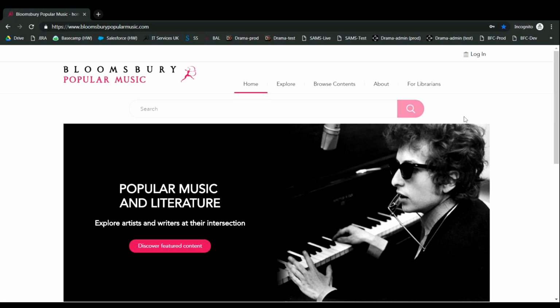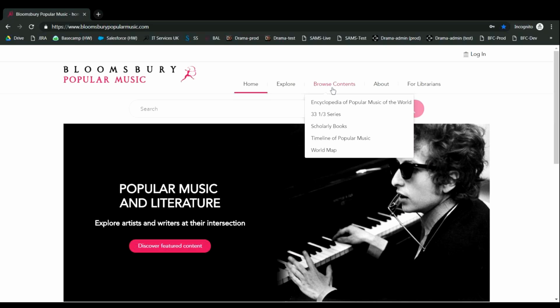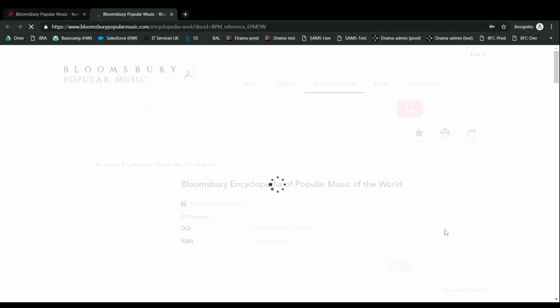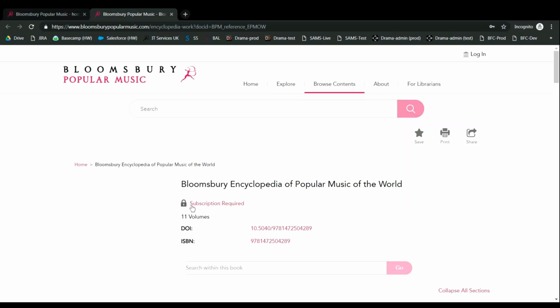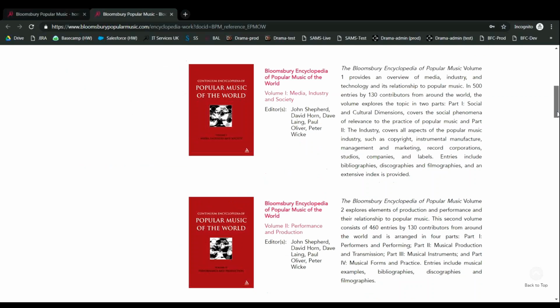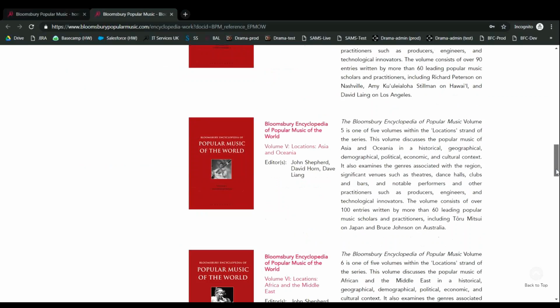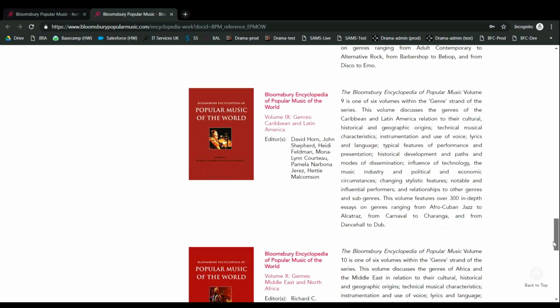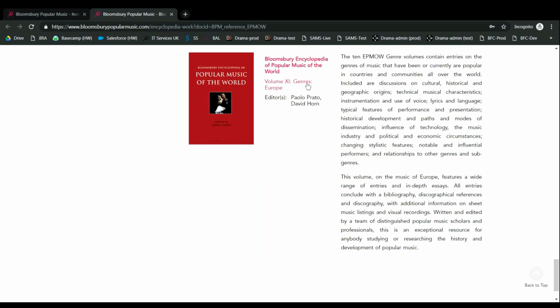So for example, popular music, we've got some key sections of content. We've got the Encyclopedia of Popular Music of the World, which is a very large major reference work. I think we've got a dozen volumes or so now, 11, here we go. So there's 11 volumes of this encyclopedia that is still being published, still being updated, I believe. We've added some recently. The latest volume was this one about genres Europe.